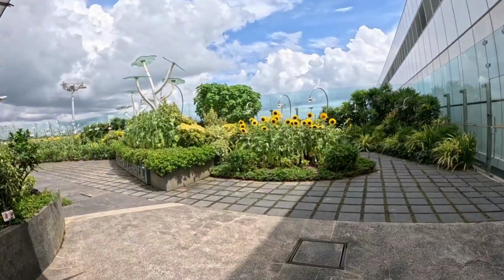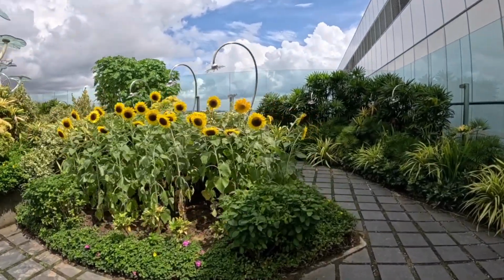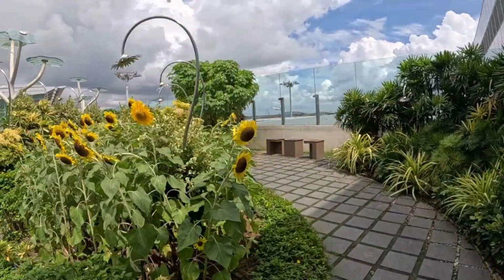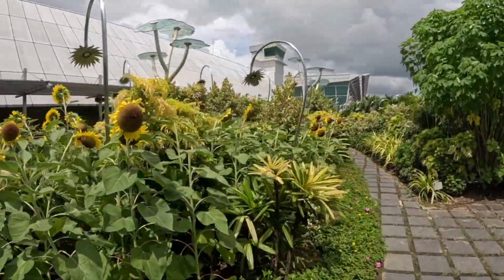This is the sunflower garden. You can already feel how warm it is. Maybe hotter than Malaysia.